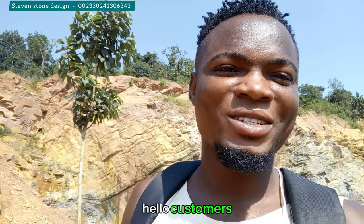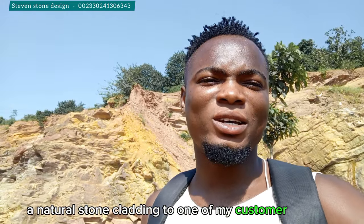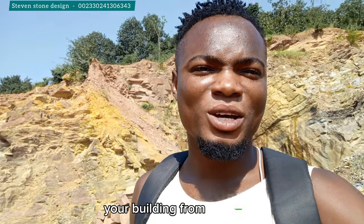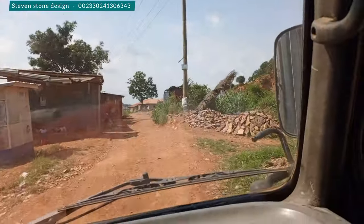Hello customers, I am about to deliver a natural stone cladding to one of my customers in Weja when you are going to Kasua. So these are the stones that prevent your building from dampness. These are the stones that beautify your home.